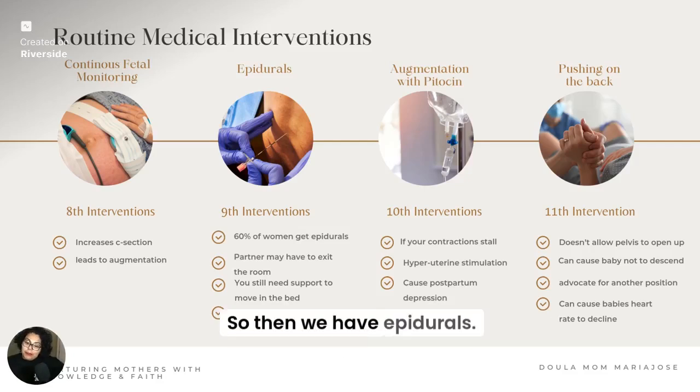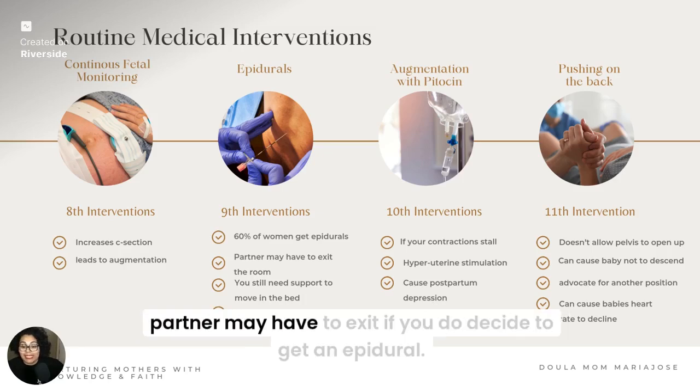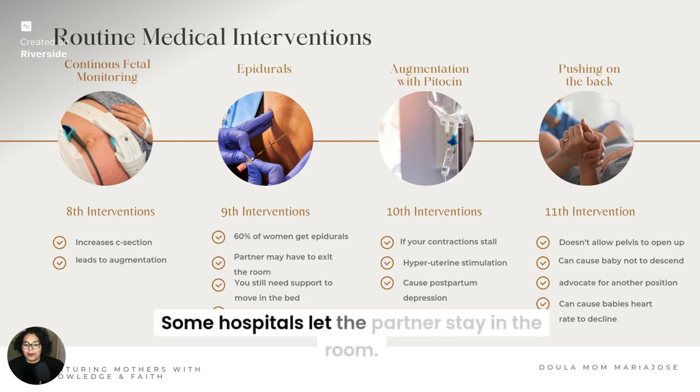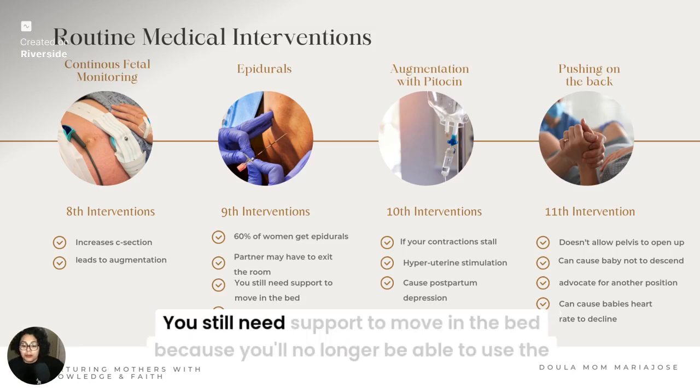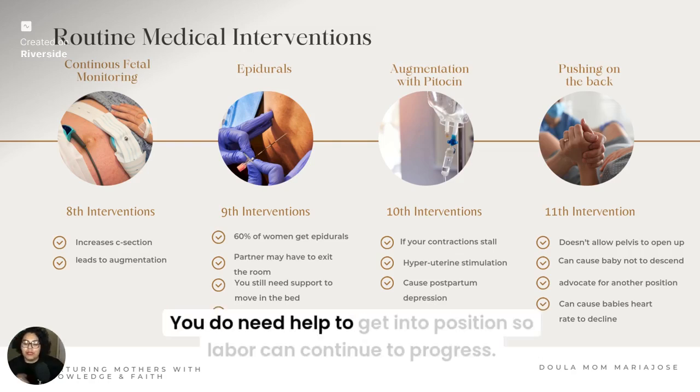So then we have epidurals. Of course, 60% of women get epidurals. Partner may have to exit if you do decide to get an epidural. Some hospitals let the partner stay in the room. You still need support to move in the bed because you'll no longer be able to use the bottom half of your body. You do need help to get into position so labor can continue to progress.